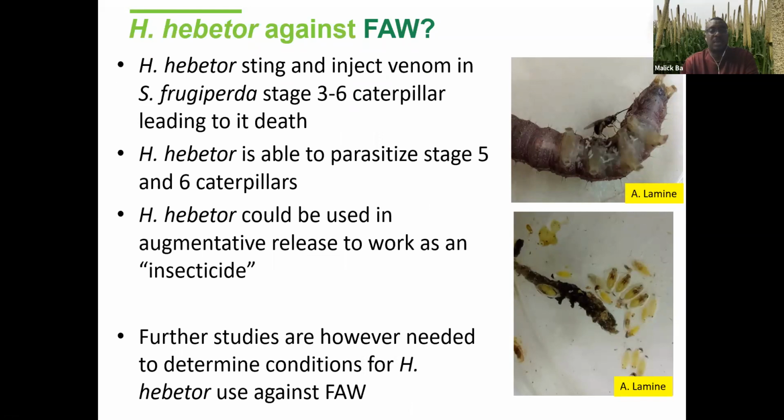So you can see here in this picture, at the top right, a female that has laid eggs. You can see the white spots on the caterpillar. Those are eggs that have been laid on the caterpillar. But before parasitizing the caterpillar, the good thing is that it host feeds on caterpillars. It first stings the caterpillar and injects venom, which will lead definitively to the death of that caterpillar. Even though it doesn't lay eggs on that caterpillar, it will be killed.